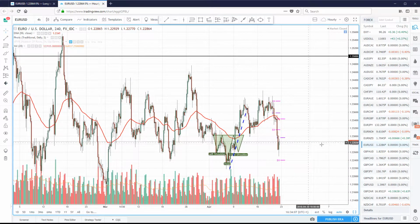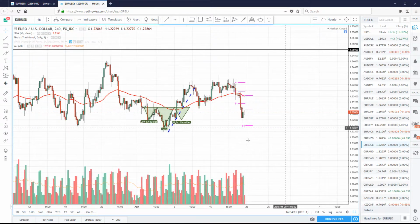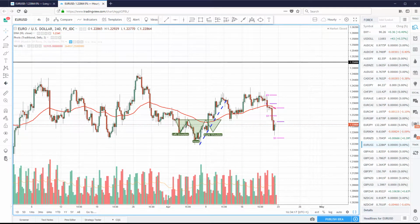When you come down to the lower time frames, I had this in line for last week, what I was looking for. It did move up like I expected it to and did this. And now we're back down to the same level again. So what I'm going to do is, we're going to delete all the lines here quickly.